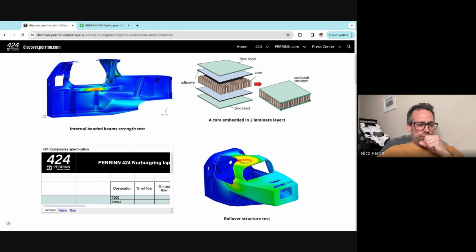What we did is we took the design from the LMP1 as our reference for dimensioning, for example, the rollover structure and the reinforcement, and that's become the baseline for 424.